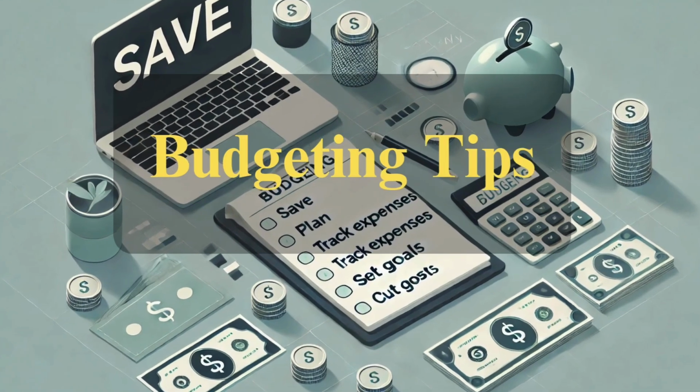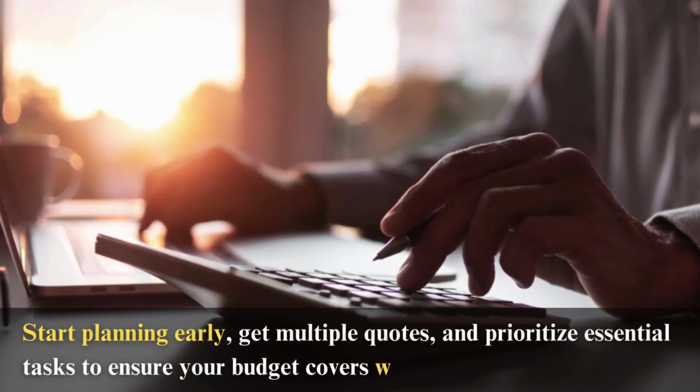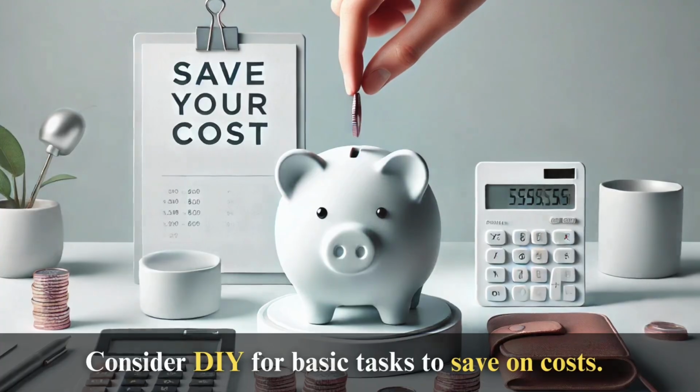Budgeting tips. Start planning early, get multiple quotes, and prioritize essential tasks to ensure your budget covers what's most important. Consider DIY for basic tasks to save on costs.